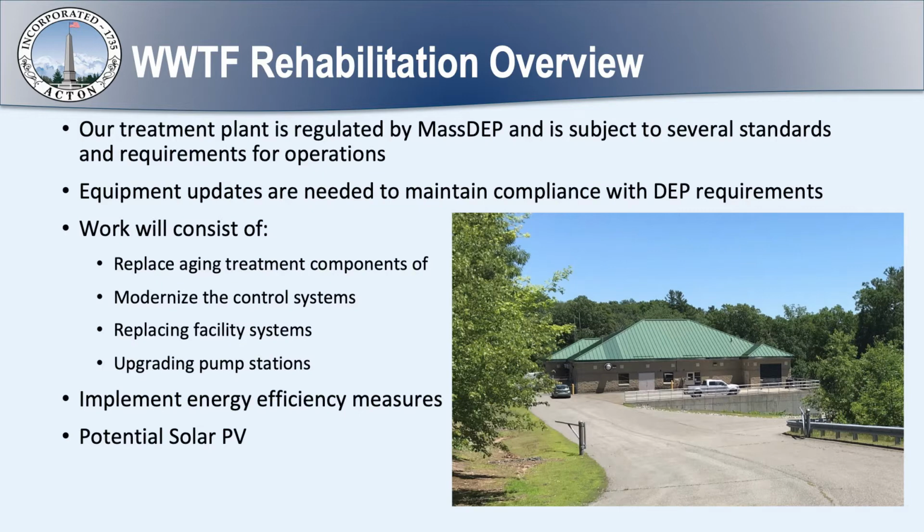Also, potentially as part of this project, we might be able to implement a solar electric system at the plant.